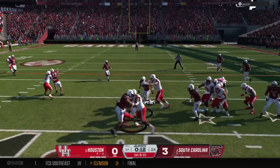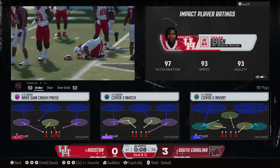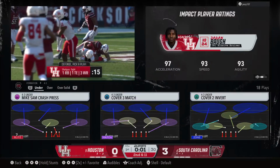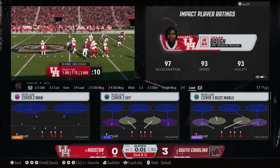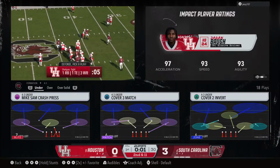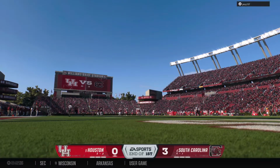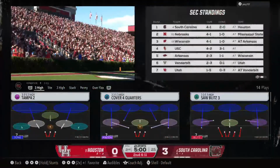Out of the gun, the running back has it. And the defense holds firm. No pickup at all on that play. They've switched into the field, and we're ready to get things started here in the second.